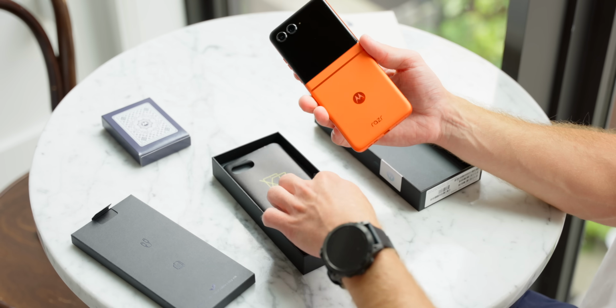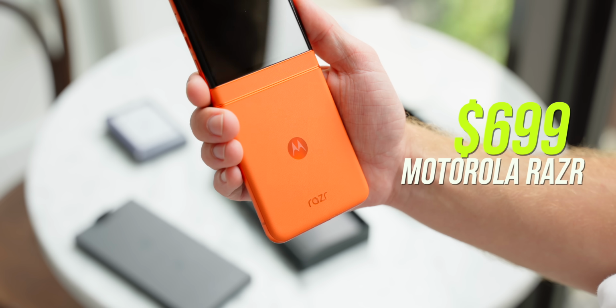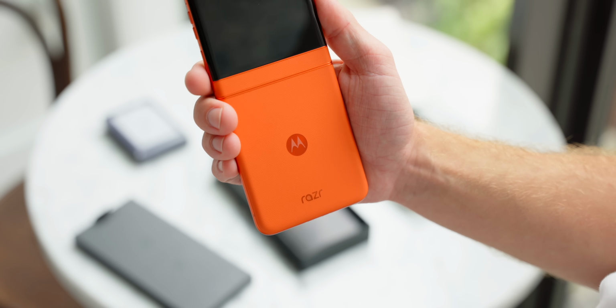The final, and probably most important thing you'll want to know about the Razr and Razr Plus is when you can actually get your hands on them, and how much they're going to cost you. Like last year, the base Motorola Razr starts at $699. It now comes in Koala Gray, Beach Sand, and Spritz Orange, and will be available for pre-order starting on July 10th before opening to wider sales on July 24th.